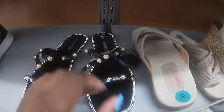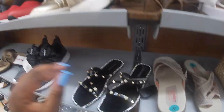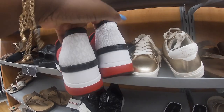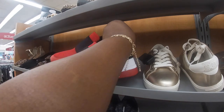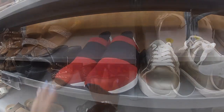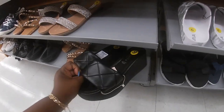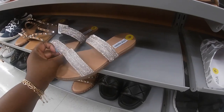These Steve Maddens are $20. Kind of flimsy though. It's like a jelly feel. Michael Kors. These are $70. My eyes got so caught up in those other shoes, I was forgetting to show you guys these. These are $25. Oh my God, these shoes are gonna haunt me until I find my size.